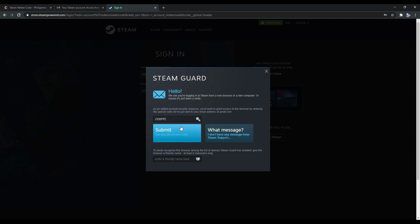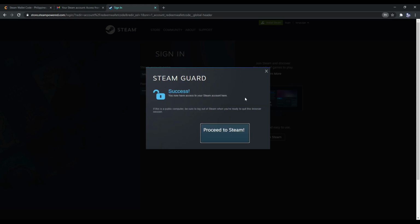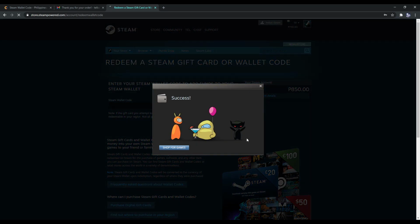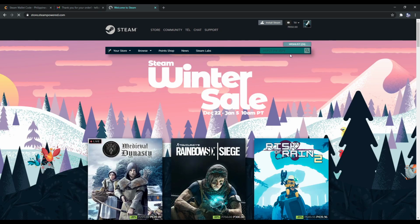Once all of this is done, go and copy the Steam wallet code. Remember, always take out the dashes between the numbers and capital letters, then click continue. And that's basically it. Here is my updated Steam wallet now.